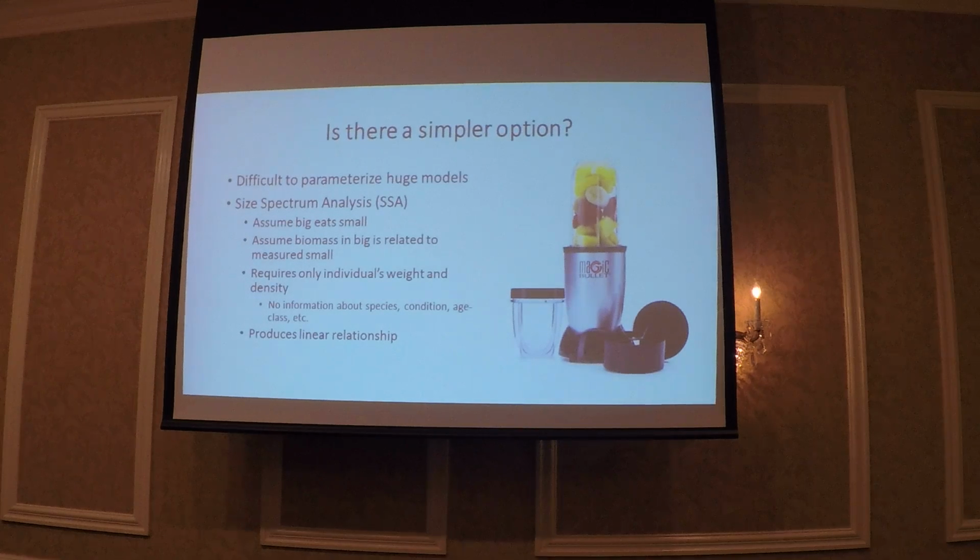Those models are complex and take a lot of time, so the framework that we're operating under is a little bit simpler, and we're using something called size spectrum analysis. What we're going to assume are a couple of very, very simple things: big things are going to eat small things, and the biomass in big things is related proportionally to the biomass in small things, because that's where they came from.